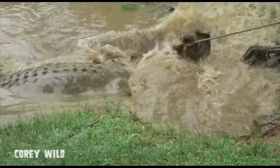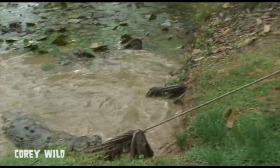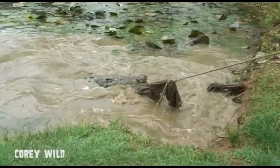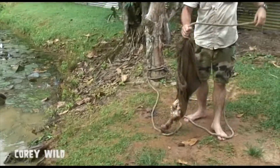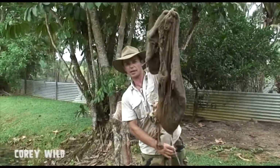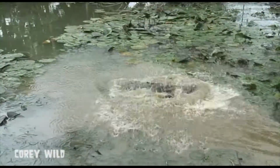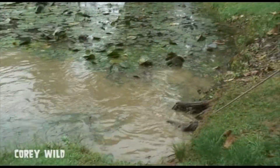He should be. He weighs about 500 kilos. Here he goes. He's going to roll. Head shake first. Look what he's done to that Hessian sack, eh? I don't think the old chicken's too happy. And he's got it again. He doesn't want to play anymore.